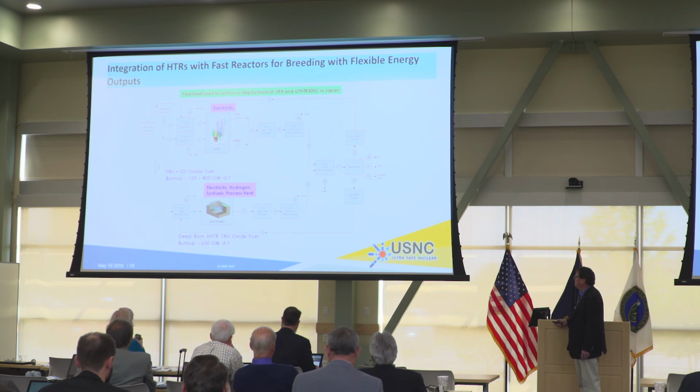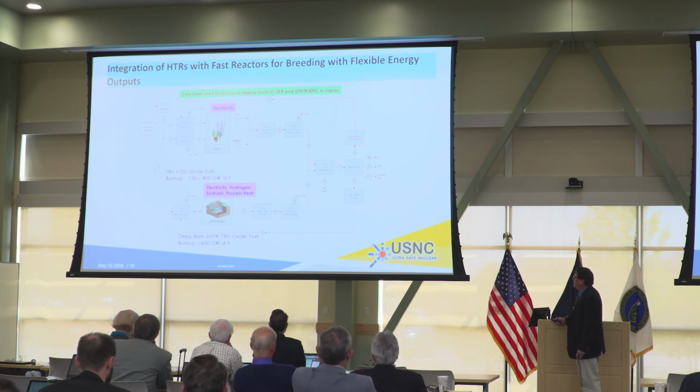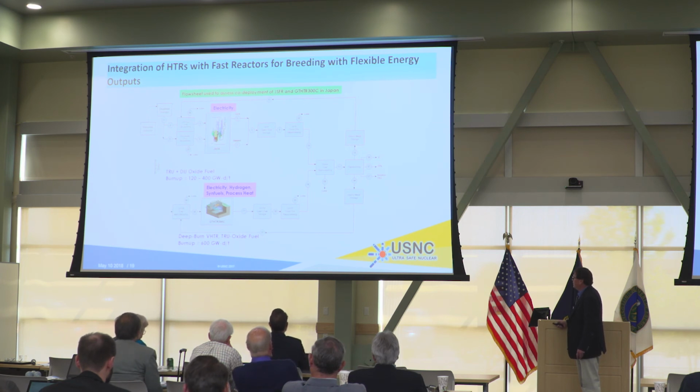And then the GT-HTR300C, the concept I showed earlier, which can be used for electricity, hydrogen, synfuels, process heat, et cetera. It could operate in two different modes we looked at. One was mixed oxide fuel, and the other was just direct use of the transuranics without blending it down with uranium. Those were the burn-up ranges for those two. And we found that we could operate this system sustainably if we used the MOX option.